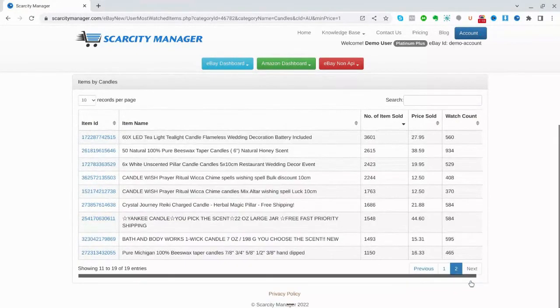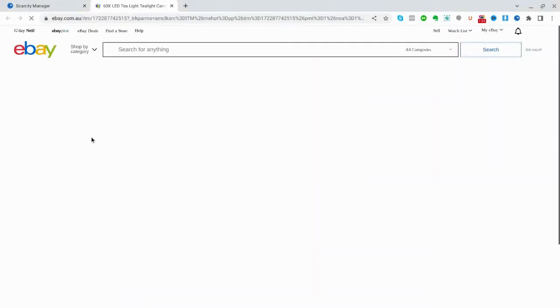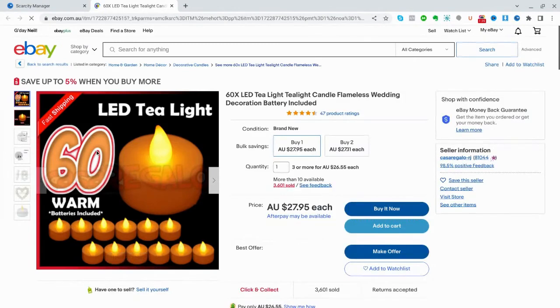I do encourage you to have a look at the next page of items. This one here we're going to use for our example. Okay, so it's 60 times LED tea light candle, flameless wedding decoration, battery included, sold 3,601 times over the life of the listing for $27.95. So let's click the item ID. It takes us straight to the eBay listing.